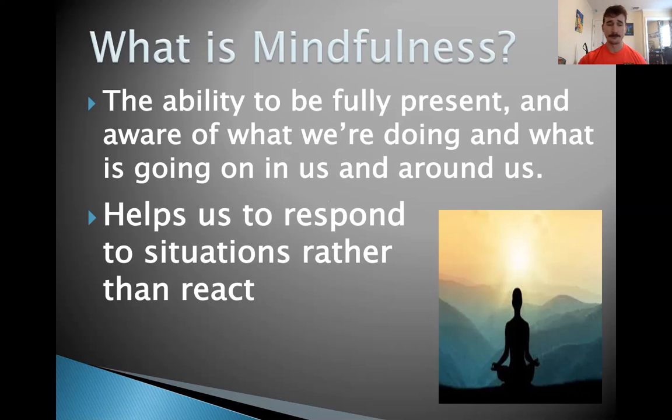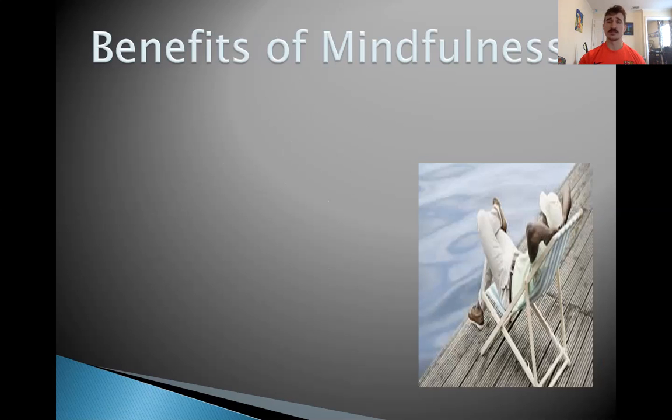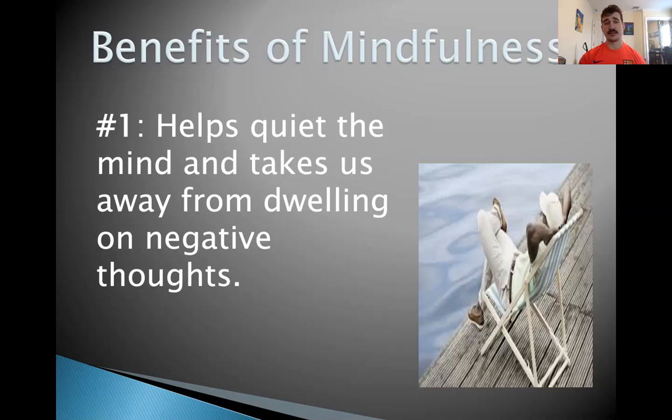So, benefits of mindfulness. The benefits are that it is going to help quiet your mind and take you away from dwelling on negative thoughts. Usually when we're stressed out or in a dark moment of our life, the brain is going to think negatively. It's going to have bad thoughts, cloudiness. Mindfulness is going to help take that away by quieting your mind, controlling it, and being able to focus. The brain is one of the strongest organs in the body, and you'll be surprised at all the things you can do with it if you practice mindfulness.